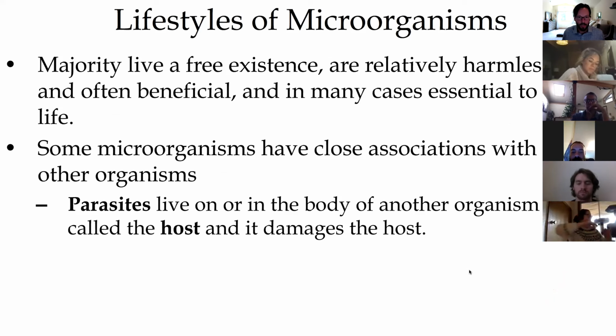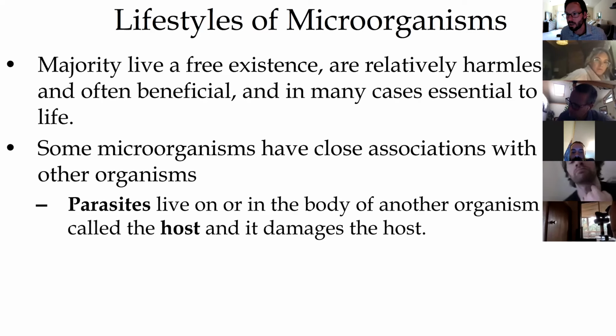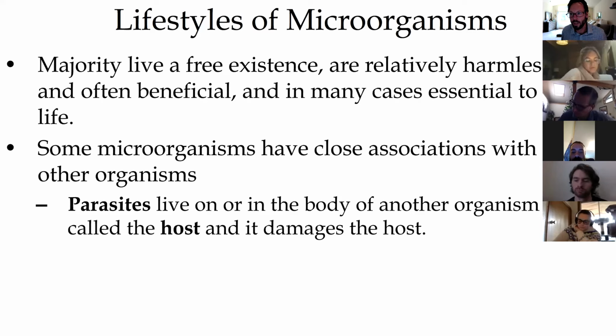Lifestyles of microorganisms. So again, most of them are free living, harmless to us, mostly beneficial. That said, some have close relationships with other organisms, whether it's parasitic or mutualistic. Parasites are going to live on the outside or the inside of the body, and it's going to cause damage to the host in some form. It may be lethal, it may be non-lethal, but usually there's some kind of deficit that's caused by a parasite, okay? That's what makes it, by definition, parasitic.